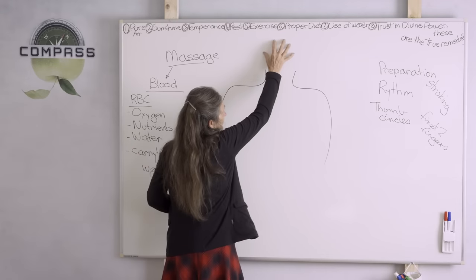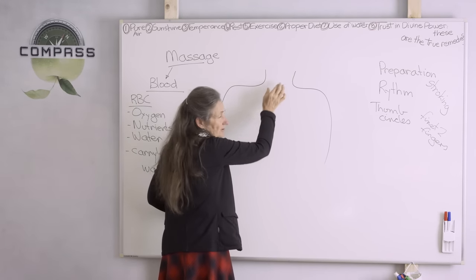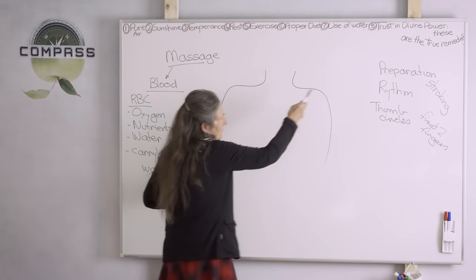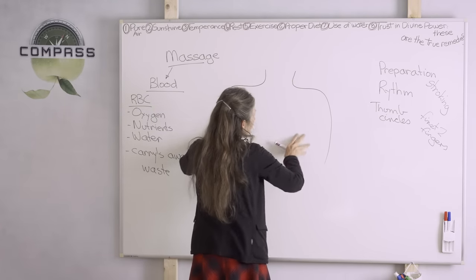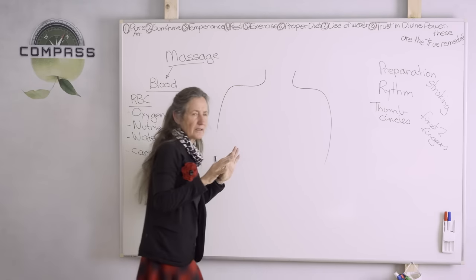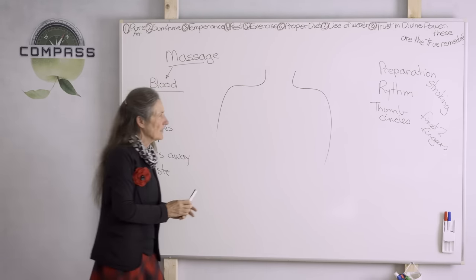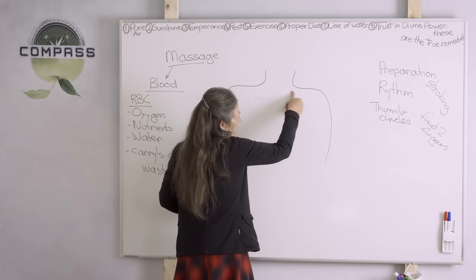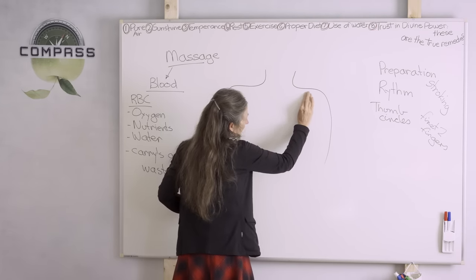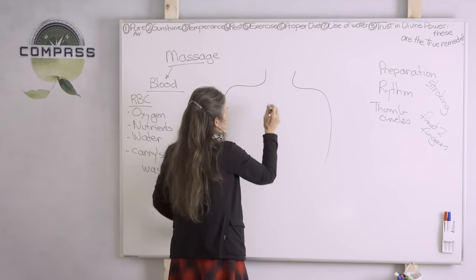A lot of people, especially with headaches, it's very sensitive in the neck area, so you go very gentle there. But again, the preparation is touching. Stroking, and then you're getting their skin and their body used to your touch. And then you can do the thumb circles or the first finger circles, going around like this, backwards and forwards. So we've got our spine here.